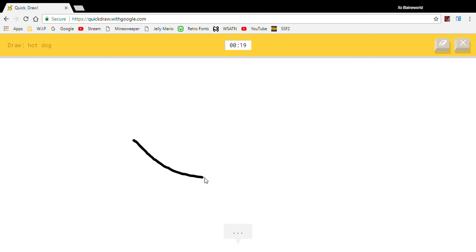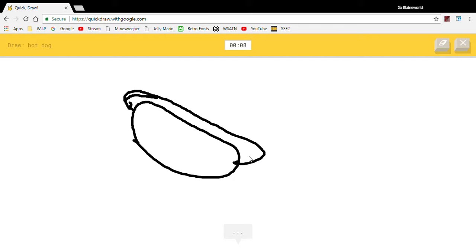Okay, draw a hot dog. This will be fairly interesting, I guess, to draw a hot dog and see if the Google thing recognizes hot dogs. I am quite good at drawing hot dogs.